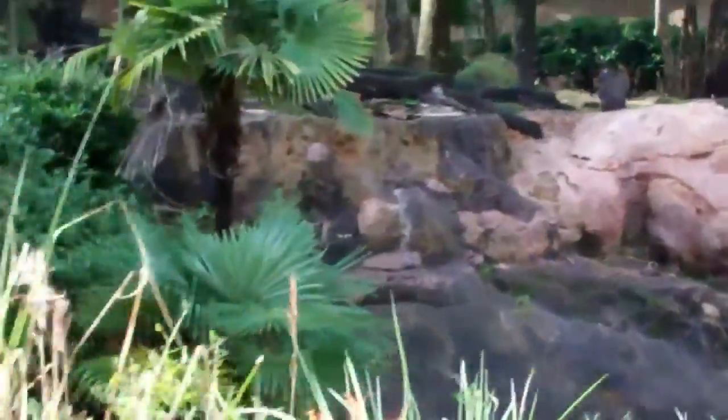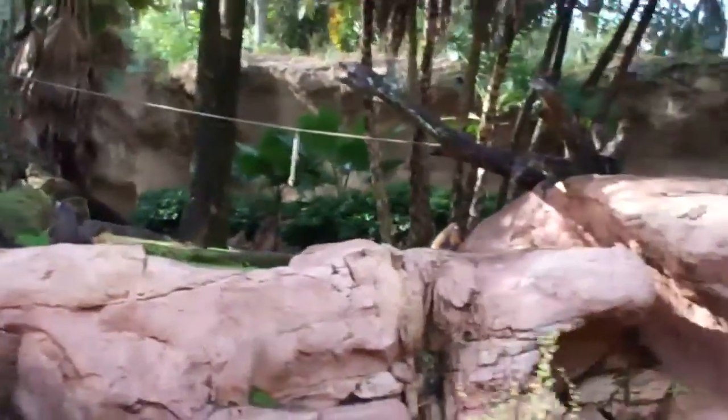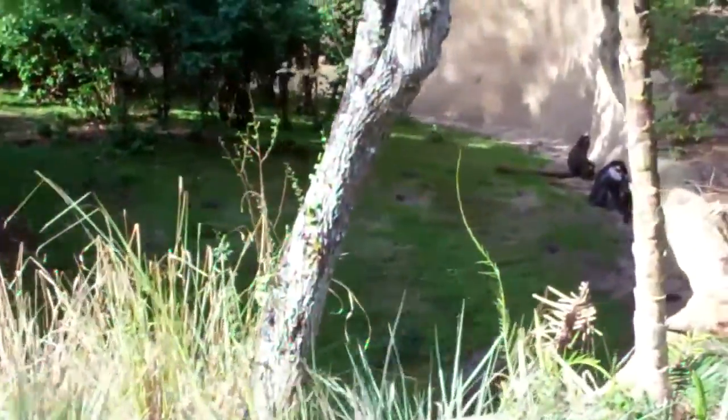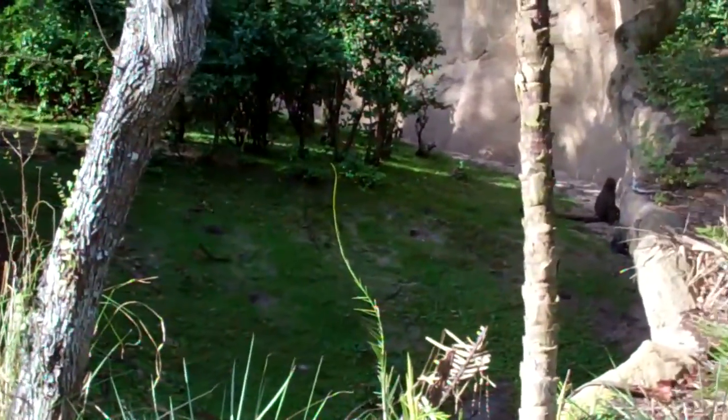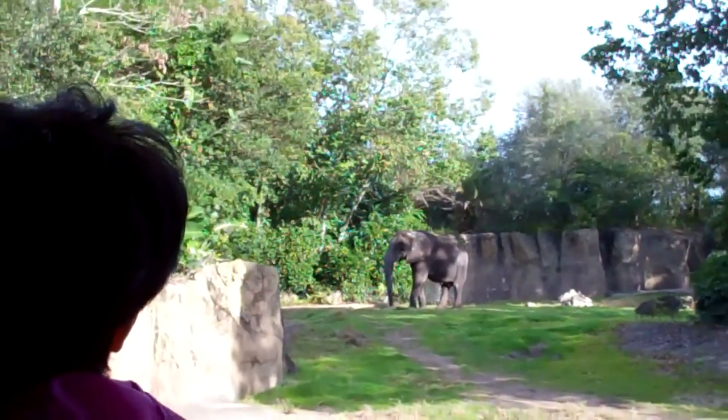Oh wow, and check out that elephant. What an awesome view of him. There's that male. We'll go a little bit further, get a better view. Looks like he's eating. Elephants will eat up to about 300 pounds of food a day. These are pretty large animals. A fully grown male can weigh about 12,000 pounds.